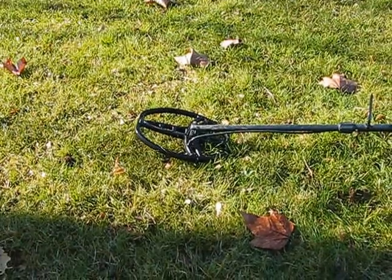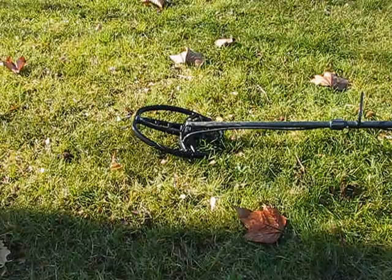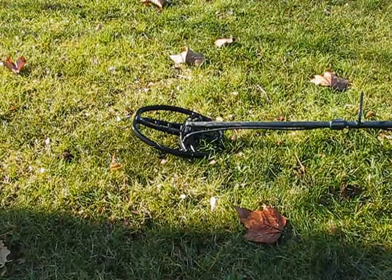All right, my next signal's an 81, 82. This is typically where a clad dime would come in. It's 2 to 3 inches on the Garrett AT probe. I'm gonna go ahead and dig this one live. Please stand by.